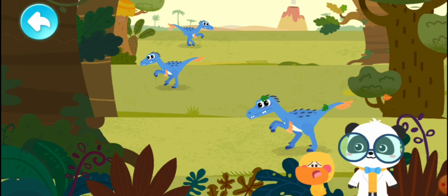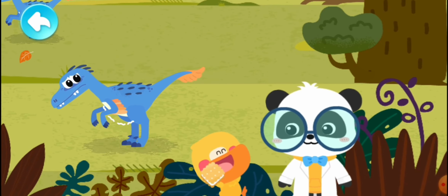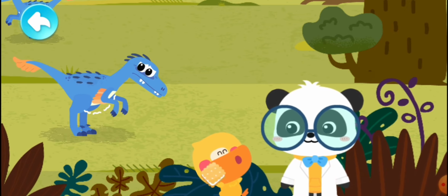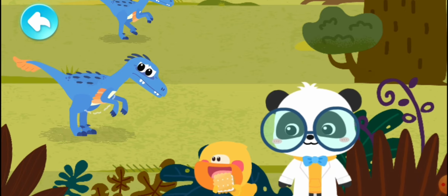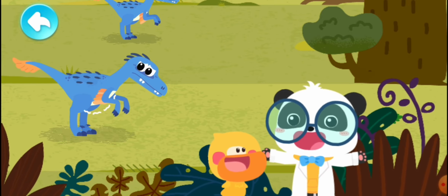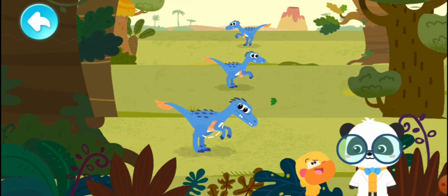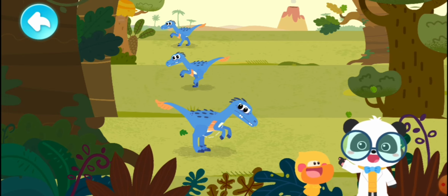Velociraptor's stomach is growling. It must be starving. The cookie is crispy. Velociraptor must love it as well. Let's share the cookie. Velociraptor does not eat cookies. What? Well, what does Velociraptor like to eat? Kids, let's take a look.